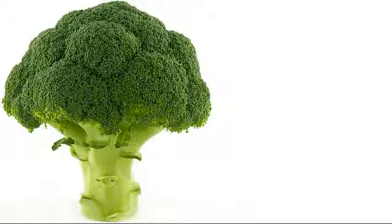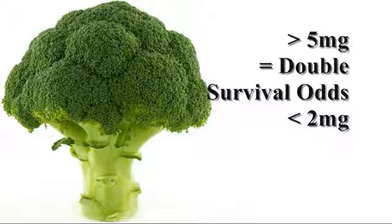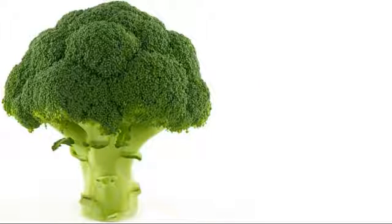Well, if they had more than 5 milligrams of beta-carotene every day, they had double the survival odds compared to those women who got less than 2 milligrams every day. What's 5 milligrams of beta-carotene? A half a carrot. About a quarter cup of sweet potatoes. No big deal. It's from a diet standpoint, very easy to do, but it makes a big difference.